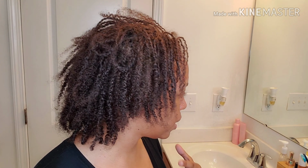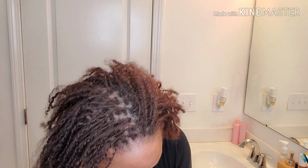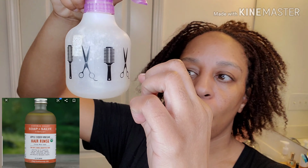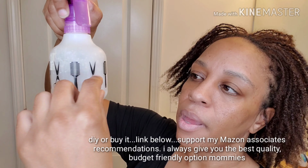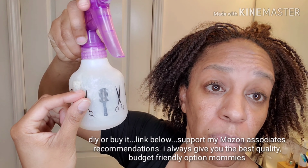If I felt like my natural hair had buildup, I would take a smaller spray bottle. I have one. It hasn't been used in a while. It's probably a little gunky. And I would put a third of apple cider vinegar at the bottom. I would put a teaspoon of baking soda, which is gonna bubble a little bit, and I would fill almost to the top with water.